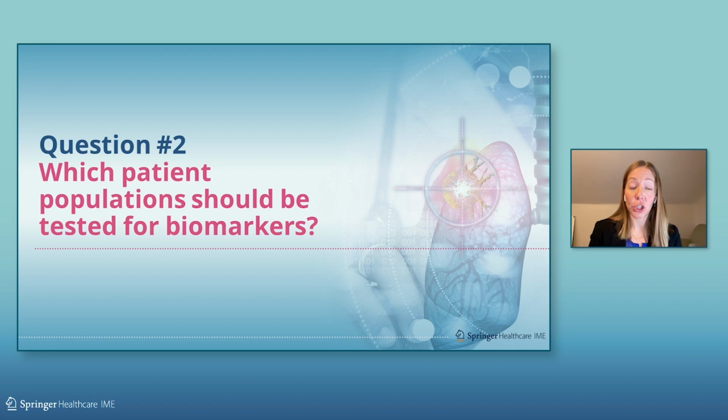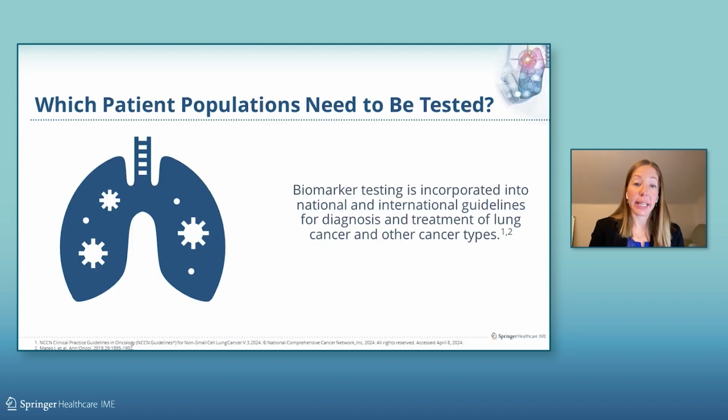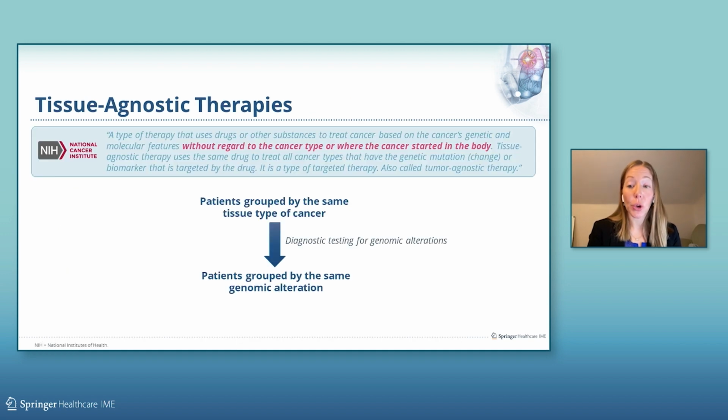Which patient populations should be tested for biomarkers? Well, biomarker testing is incorporated into national and international guidelines for the diagnosis and treatment of lung cancer as well as other cancer types. Biomarker testing is absolutely critical across different cancer types as we now have targeted therapy options that can be used based on the molecular features of a cancer. Rather than grouping patients by the same tissue type, now we can group them by the same genomic alteration.